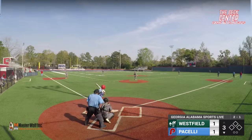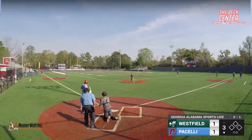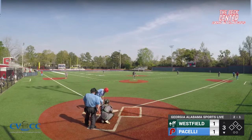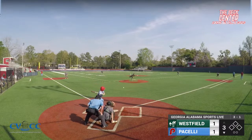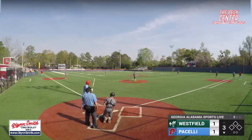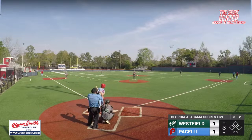Easom into the windup. 2-1 pitch. Breaking ball just a little bit inside. Good eye by Thompson. So it's a 3-1 count, a hitter's count now. Sophomore trying to get something going, leading off here in the bottom of the 3rd. The pitch. Breaking ball just catches the corner. It was a good take. 3-1. It's a 3-2 count now. Full count on Levi Thompson.